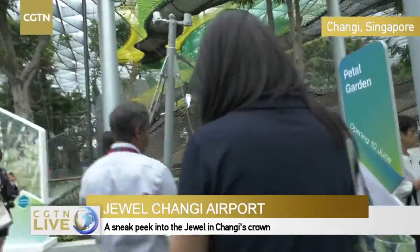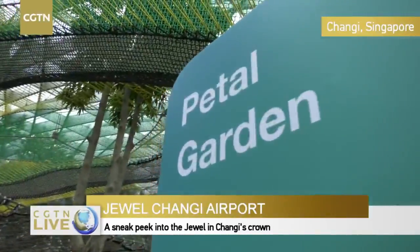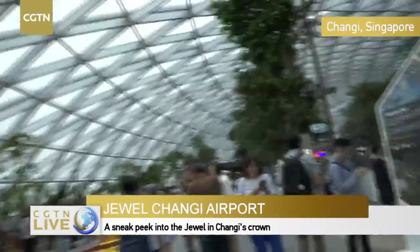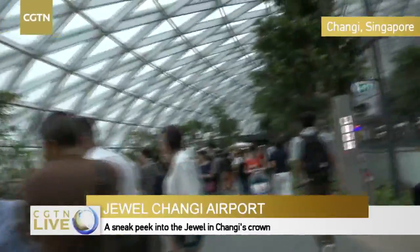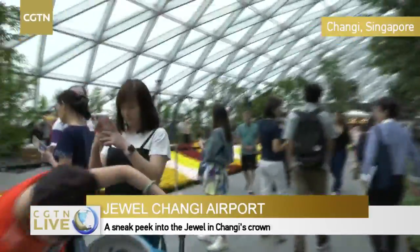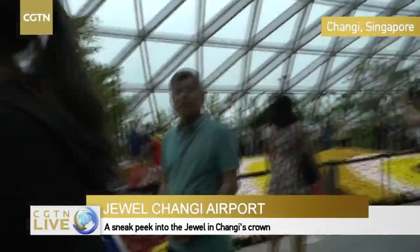Where would be a good ending spot? At the piazza, once you look out of the canopy bridge and the vortex of that, so past this little bit. Okay. This structure is the same as the Flower Dome, right? I mean the glass. No, not exactly.